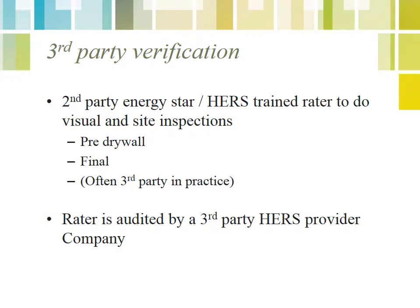And again, this is a second party program, but oftentimes in practice we see it being more third party. And the great thing is that the rater is audited by a third party HERS provider company who's coming out and actually auditing 1% of all of their projects.